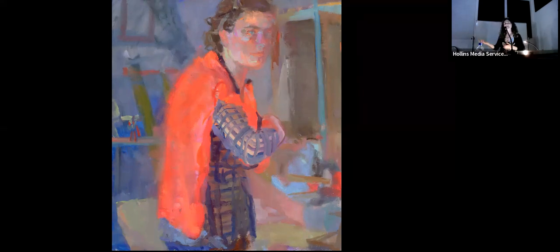And so I found this discarded construction worker kind of mesh shirt on a walk one day, and immediately ran back to my studio and pretended to be a superhero in front of the mirror, right?